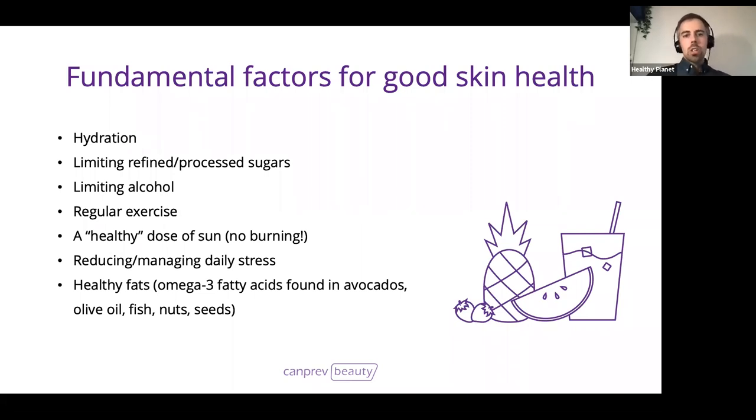Limit refined and processed sugars, okay? When we eat refined sugar, products such as pop, candy, cookies, this elicits a response where insulin is released into the blood. And we know that insulin, when it's unregulated, is a driver of inflammation. More on that later.